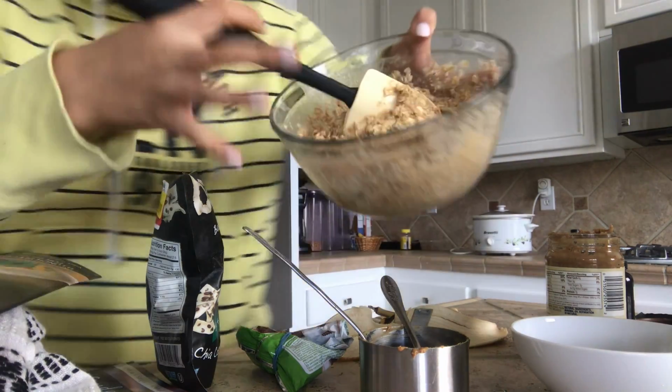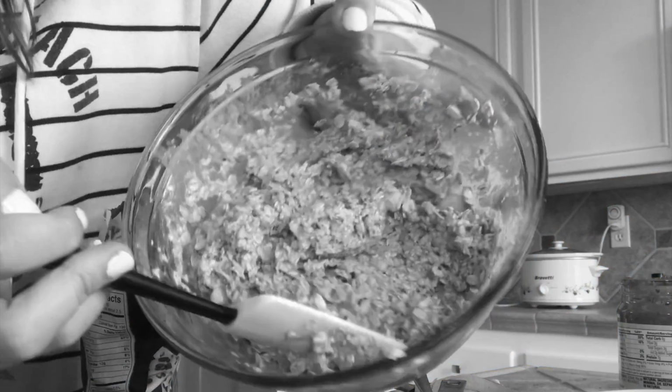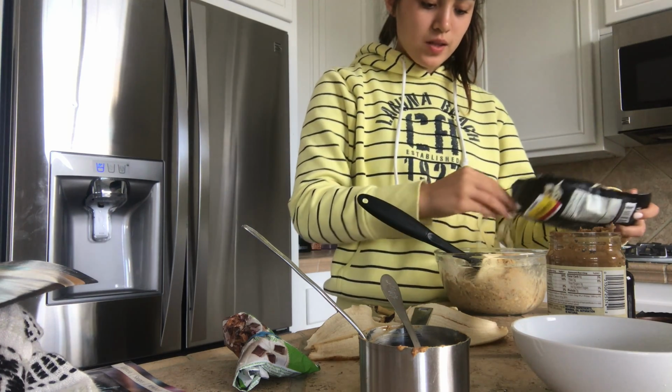Ooh, kinda good. Kinda looks like puke, but that's okay. I don't know how much coconut, but we're just gonna put a lot because we love our coconut.